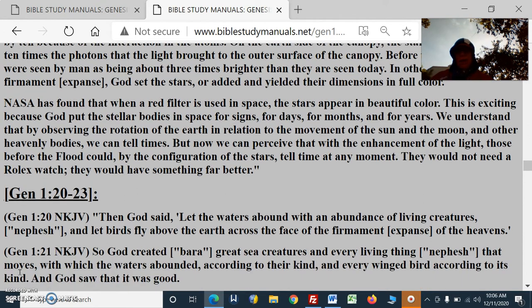Isn't that interesting? That's why the Earth is deteriorated. We're looking at a deteriorated Earth because of sin in the world. But God is saying, I'm going to create the new heavens and the Earth the way it should have been before it deteriorated because of sin.